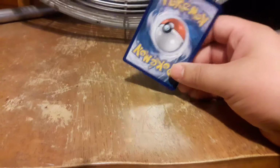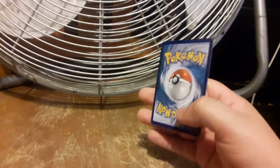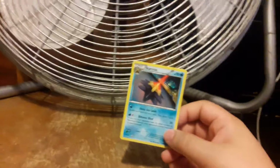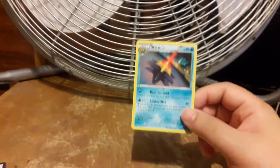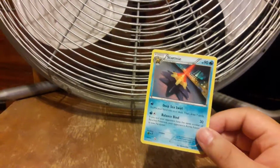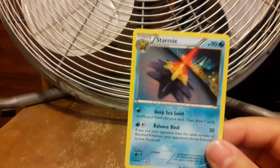Anyways, let's see who we got, shall we? First up, Pokeball. No, we didn't get a Pokeball. But we flip it, and it's a Starmie. I remember him from the classic Pokemon season, Season 1. You know what I'm saying? Pretty dope. Alright, Starmie.